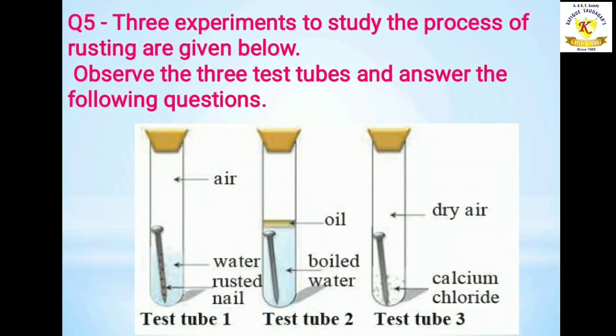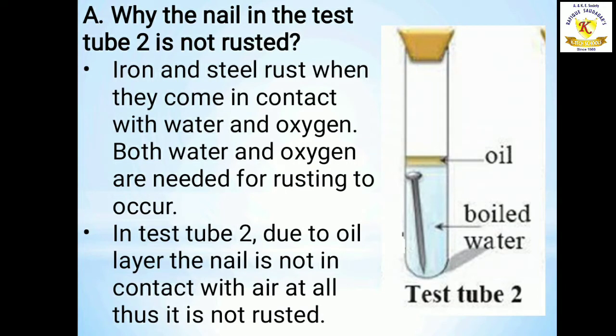Question number 5. Three experiments to study the process of rusting are given below. Observe the 3 test tubes and answer the following questions. Just observe the figure carefully. Why is the nail in test tube 2 not rusted? Iron and steel rust when they come in contact with water and oxygen. Both water and oxygen are needed for rusting to occur. In test tube 2, due to the oil layer, the nail is not in contact with air at all. Thus, it is not rusted.